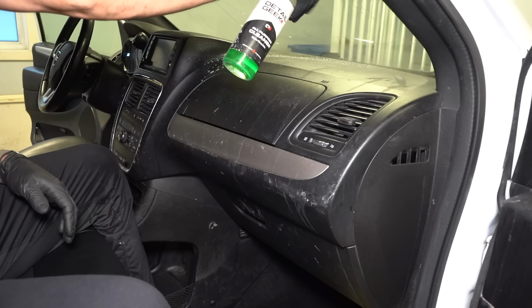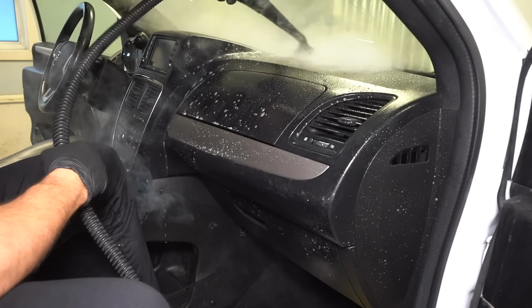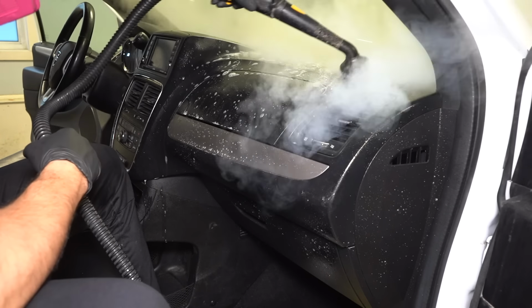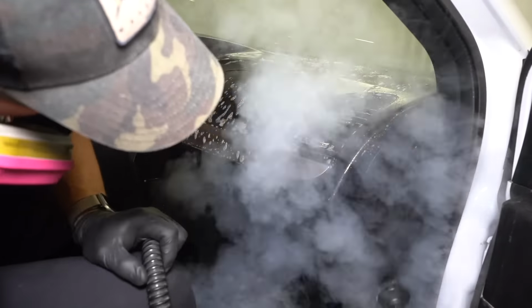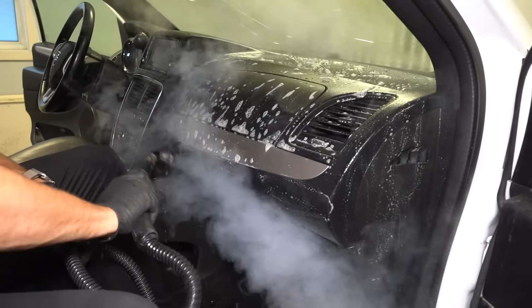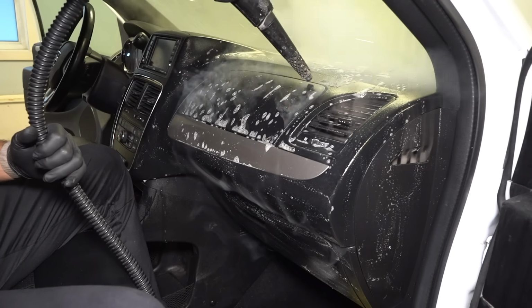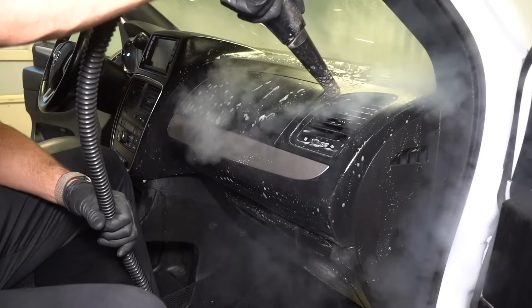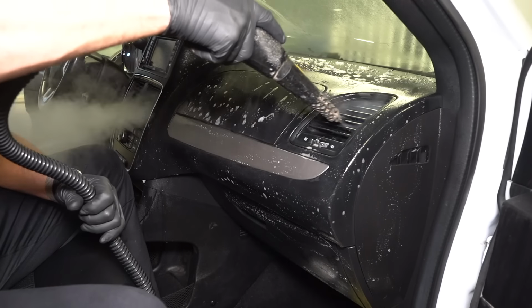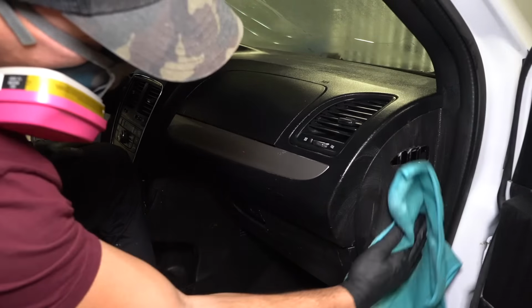Now as I work my way around with the steamer, cleaning up all the mystery spills in here, I wanted to just remind you guys that while steam is generally the easiest way to get things clean, you certainly can't just go all Rambo with it and use it really aggressively. The steam being used is obviously very hot and has the potential to damage interior components, so it's always important to work quickly and use shorter blasts of steam, and definitely don't hold the steamer in one spot for too long or it could permanently discolor the plastics.